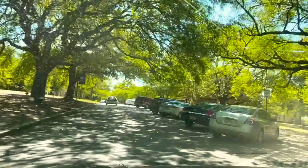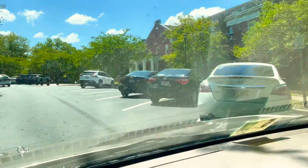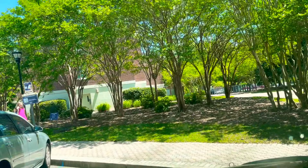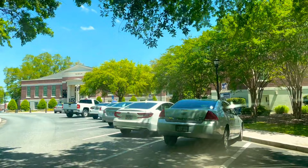And this is where a lot of visitor parking goes, and employees that work at Georgia Southern. So I parked, just so y'all can see how I park, in the 30-minute parking on campus, Sweetheart Circle. Now we're about to drive around Sweetheart Circle.